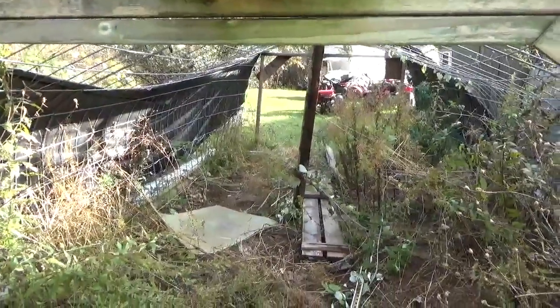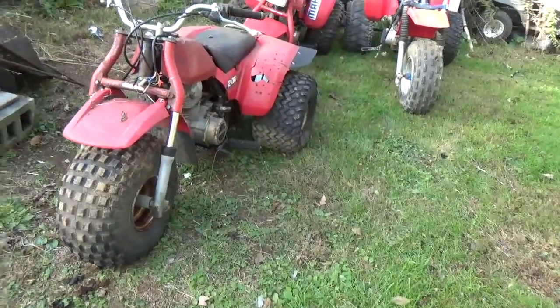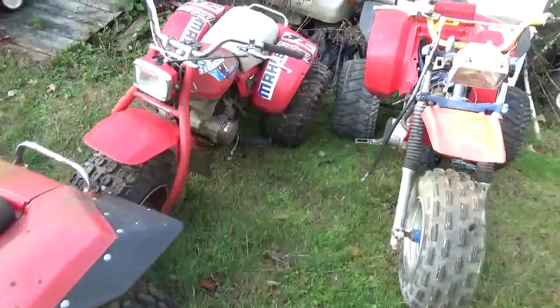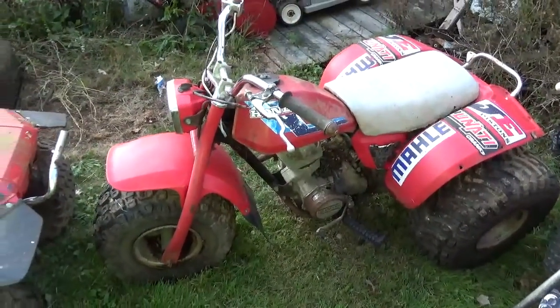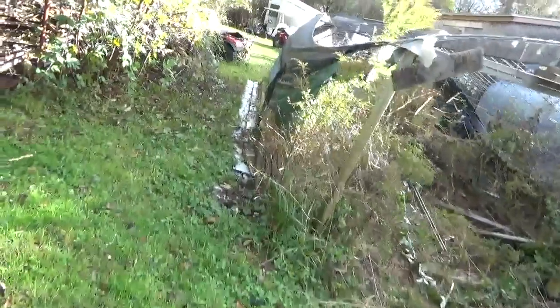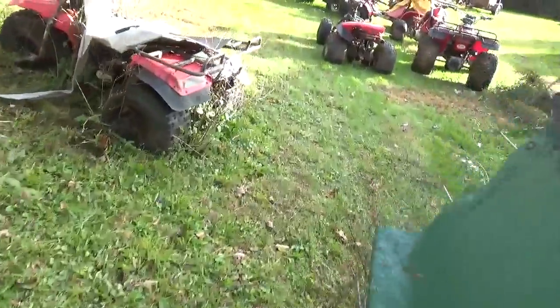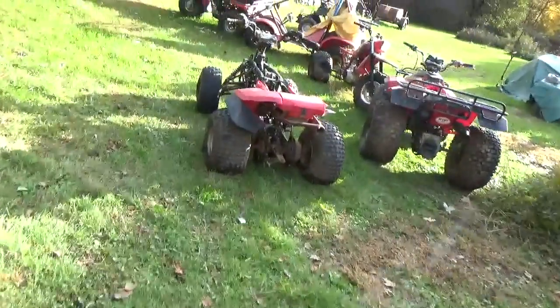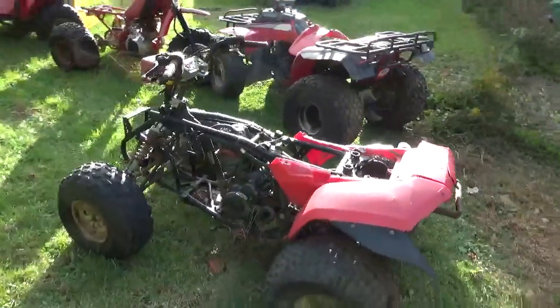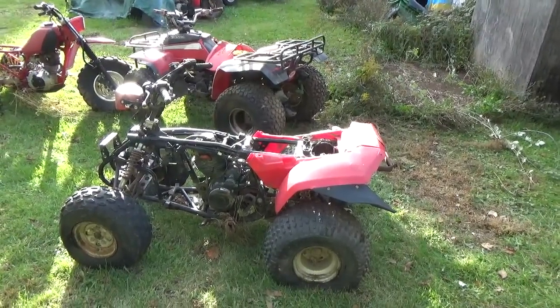So what I did is I rescued the three-wheelers and four-wheelers from it. 200S, 185, I think. This is a 200X with a 200S motor on it. And on the other side, this is a 200SX. We'll make that the money shot for the beginning of the video.